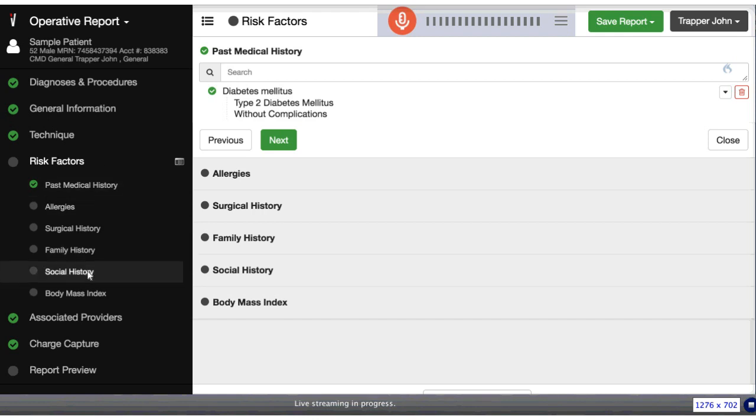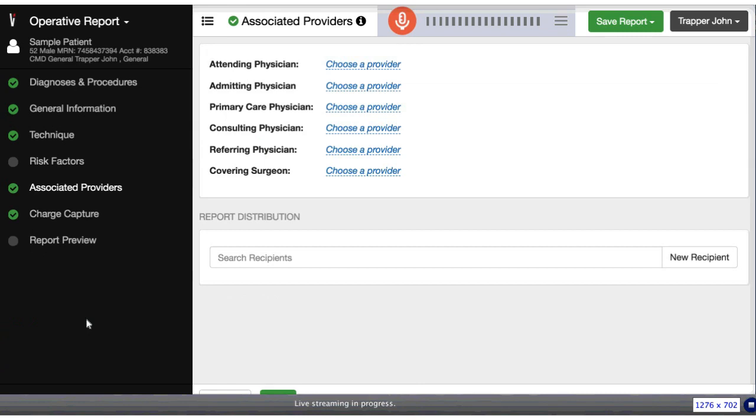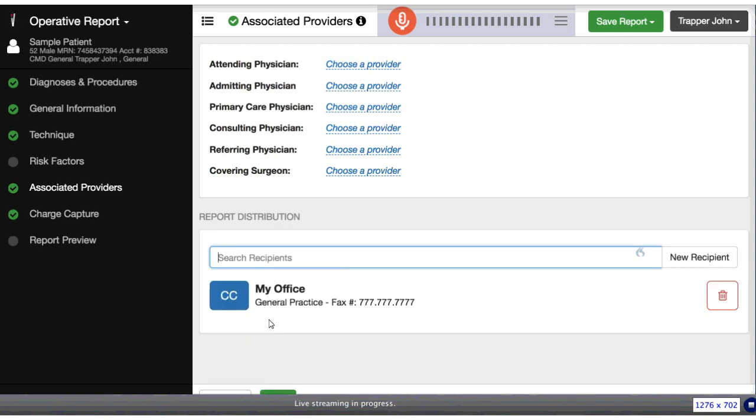The associated providers, this is where I was talking about on that pre-configuration. So everyone, say my office, that would have been automatically pre-configured, where every time I e-sign this note, it's automatically sent back to my office. Currently, it's through eFax. We're exploring with other EHRs the ability to be able to push back to some popular office EMRs, but currently this is a faxing capability, and again, it's sent immediately on e-signature.